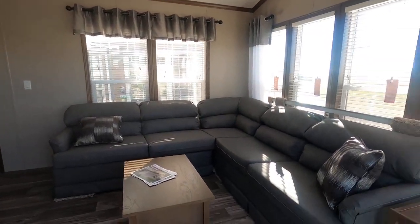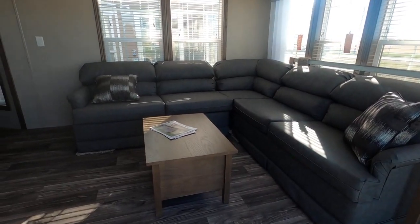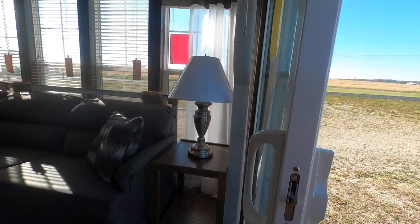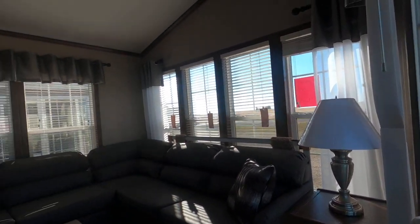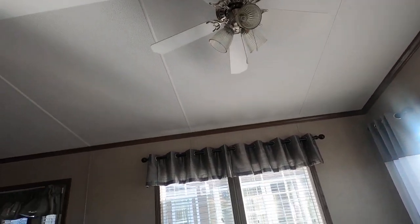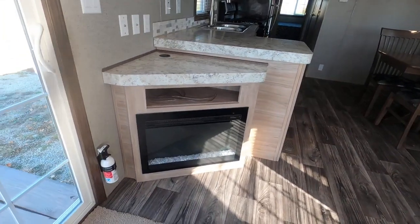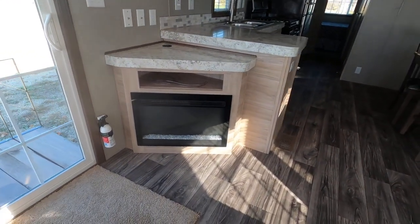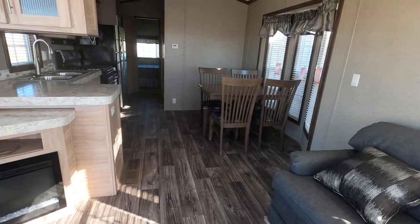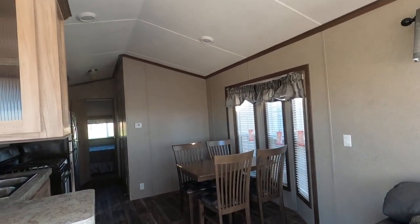One thing I love about it, it's got the biggest sectional sofa that you can put in a trailer because it's got this great big front living room. It's got an end table and lamp. It's got ceiling fan and lights. Wired for surround sound. Has a fireplace. Has plank linoleum throughout the entire trailer. There is not one stitch of carpeting in here.